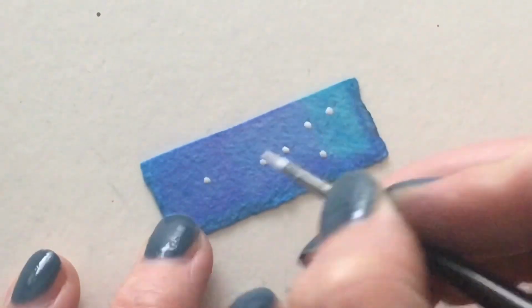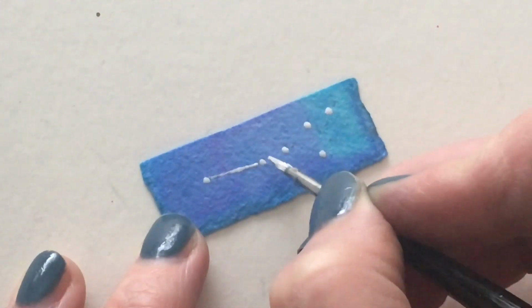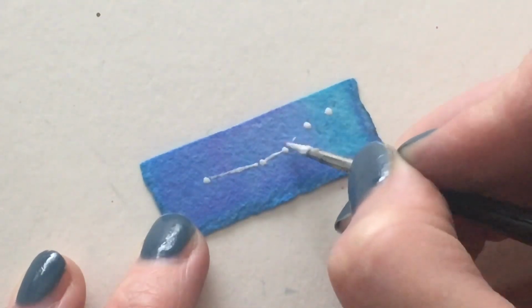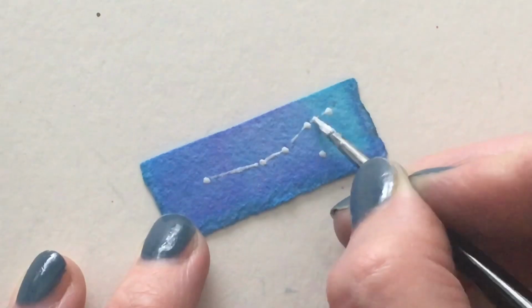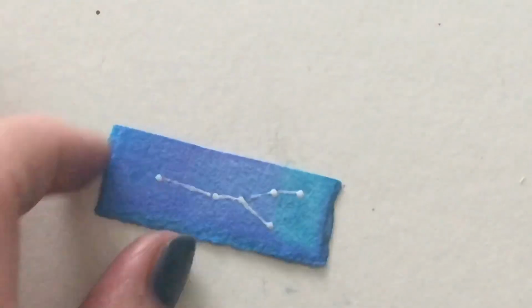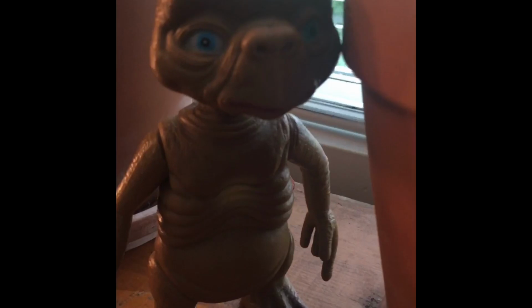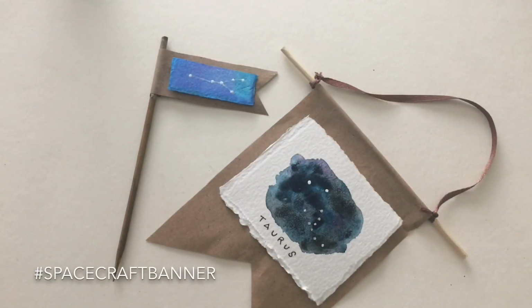And so now I'm doing the constellation Cancer the Crab, because another one of my friends, their birthday is coming up in the summer, and this is the sign of the Zodiac that comes in June. And there it is. I stuck it in my plant, and I think E.T. approves. All right, so here is my banner and my flag, perfect for plants.